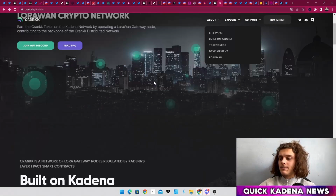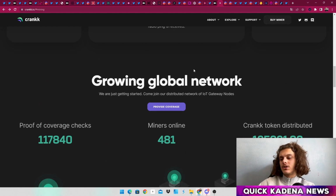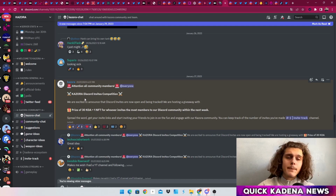If you hop over onto the website, you can see that 481 miners are online, which is great. They are just moving, so hop over into the Discord if you want to get yourself one of them. It is around $500 for the US and for Europe. Currently only as an indoor miner, but outdoor miners are coming too. Which is pretty dope.